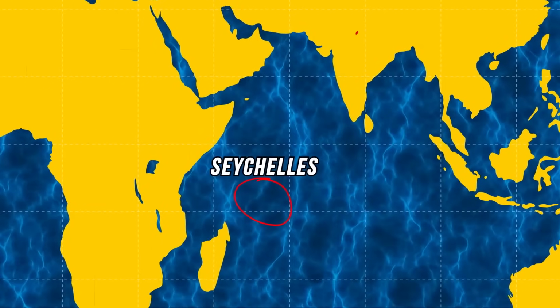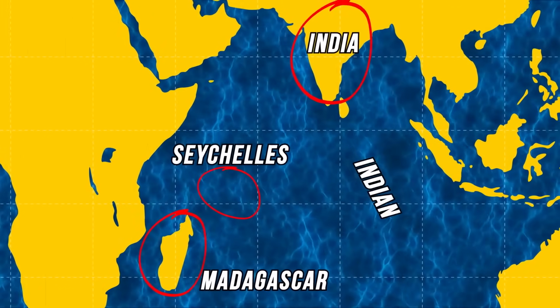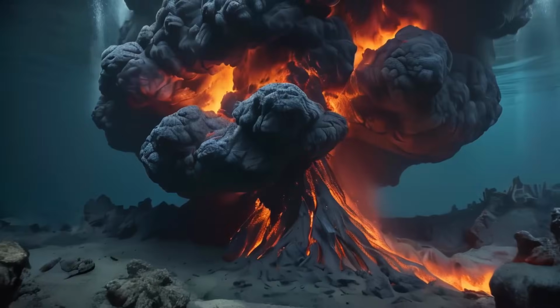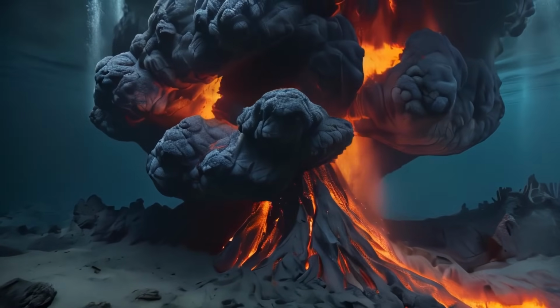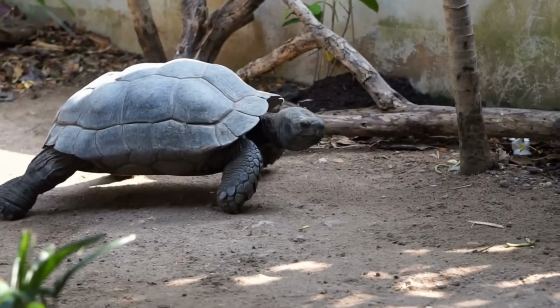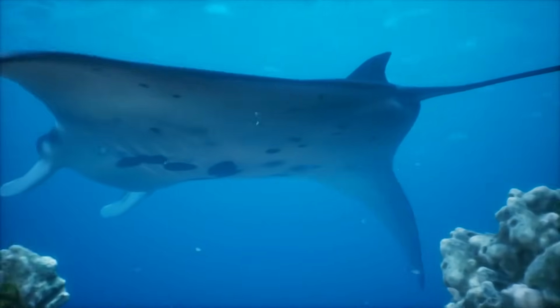The Seychelles broke off from India and Madagascar and eventually became a sad loner in the Indian Ocean. This probably happened because of some insanely active volcanoes in the Deccan Traps. But now, the islands are home to unique species both on land and in the coral reefs nearby.